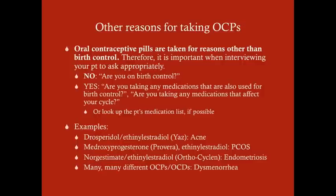Most women will know that their medications are also used for birth control, but a better way to ask it is, are you taking any medications that affect your cycle, because some of them might not consider it to be birth control since that's not why they're taking it. Or just go straight to their medication list if possible, and if you see that they're on any of these drugs that are also used for birth control, well, then they're on birth control.